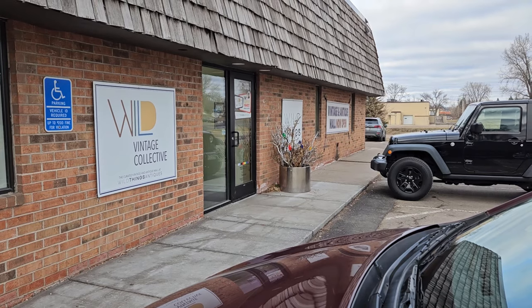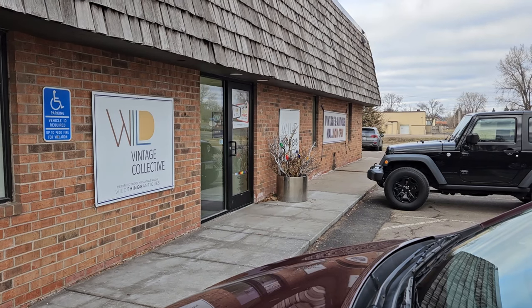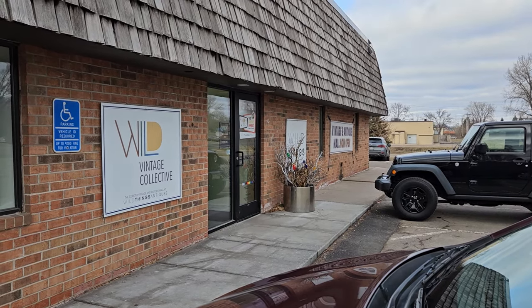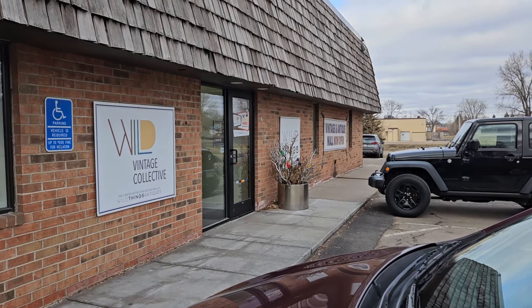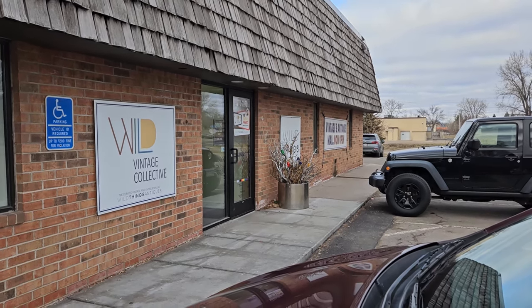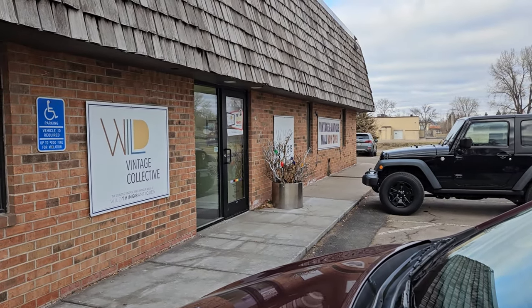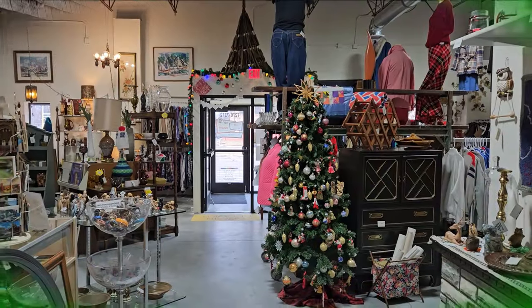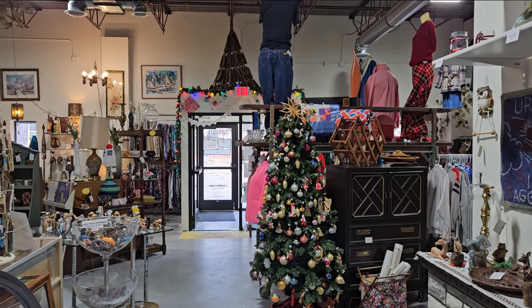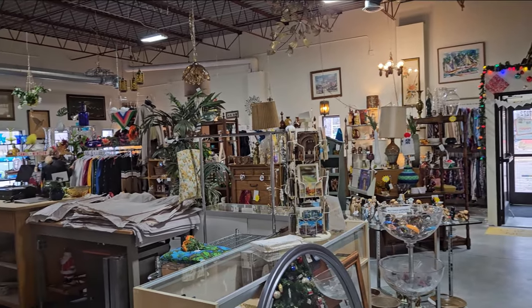Wild Vintage Collective. We decided to come over here. They got their original entrance open now. They had water damage here earlier last year, so that really screwed things up, but they finally got their building back together and they're back in business. This is a whole new entrance now, all filled up with good stuff.